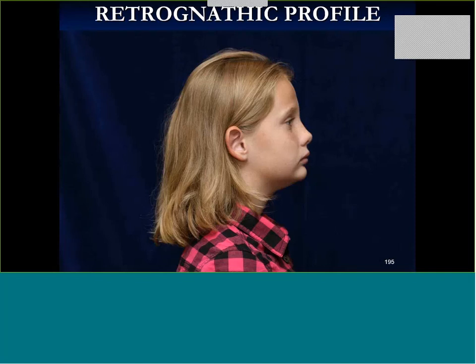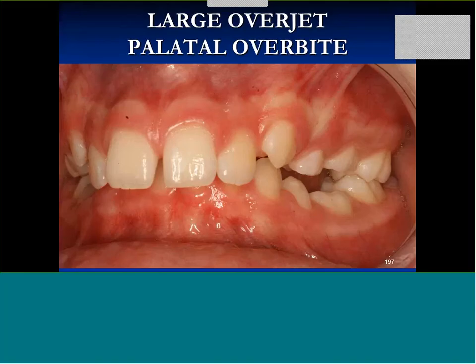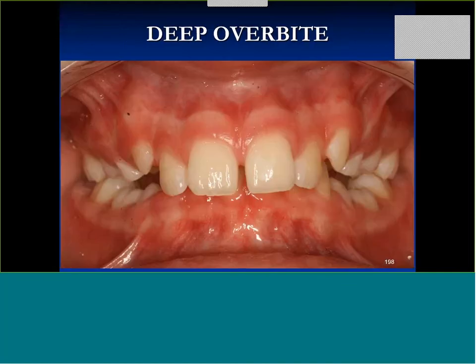If you just showed me that face, I could tell you what I want to do. I haven't even looked inside the mouth. I want to bring her lower jaw forward, and I want to erupt her back teeth. Okay? So look at her. She's got a 10 millimeter overjet biting on the roof of her mouth. Now, anybody over age 11, Zach, we like to use a fixed appliance. We like to use a MANUA appliance and not a removable appliance like a twin block. So there she is biting on the roof of her mouth.